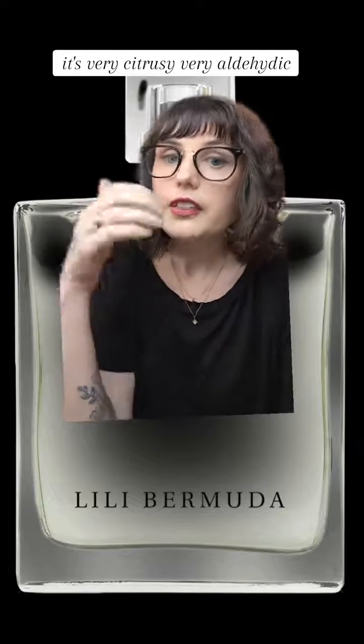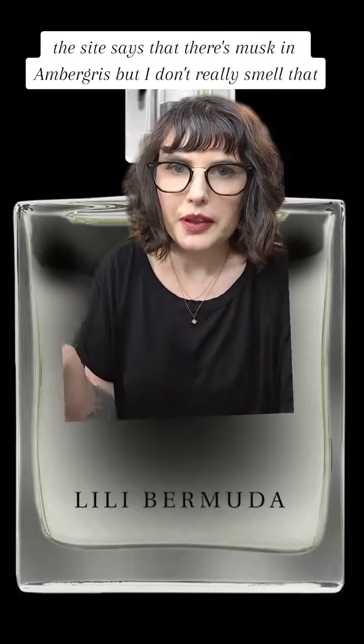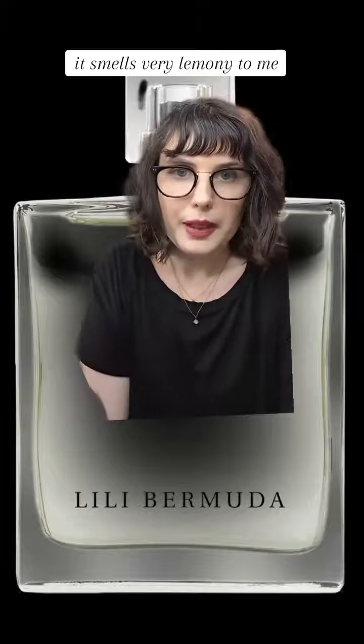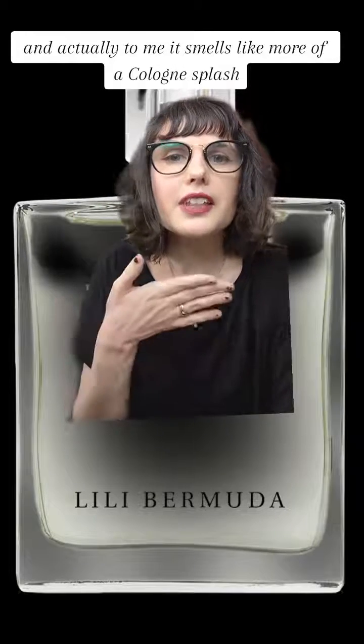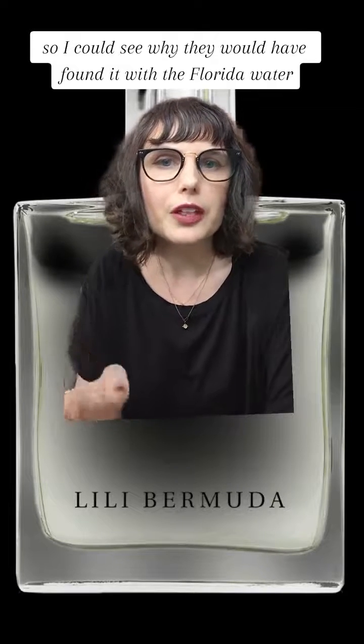It's very citrusy, very aldehydic. The site says that there's musk and ambergris, but I don't really smell that. It smells very lemony to me. And actually to me, it smells like more of a cologne splash, so I could see why they would have found it with the Florida Water.